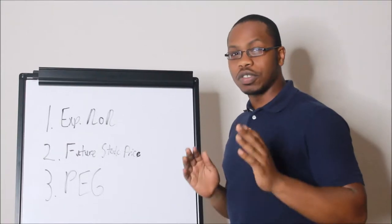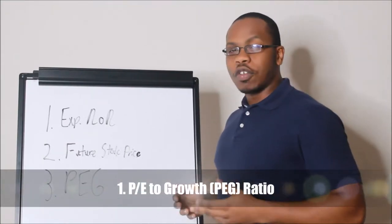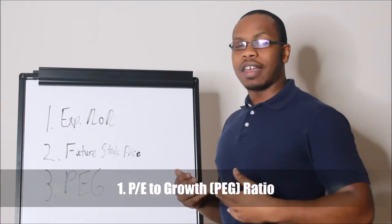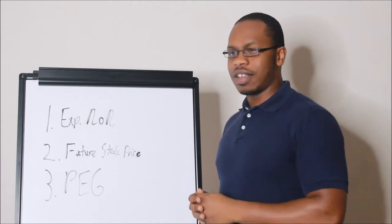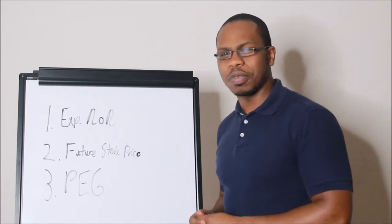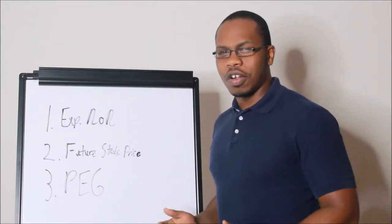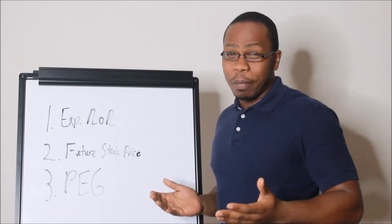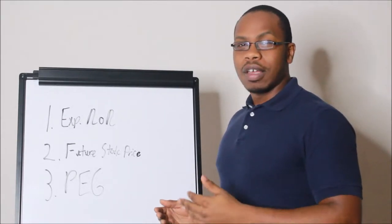First way, and probably the most known way, is the PEG ratio. Most notably used by an investor named Peter Lynch. Very famed investor. He had a phenomenal track record. I want to say averaging like 25-30% over a 20 plus year period, in a large mutual fund. I mean, that's pretty impressive. And his rule was PEG ratio below 1.